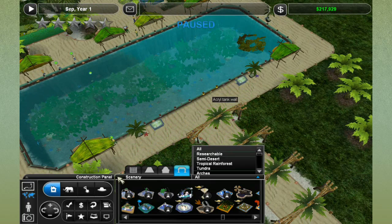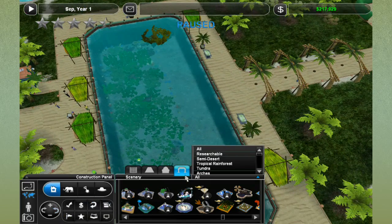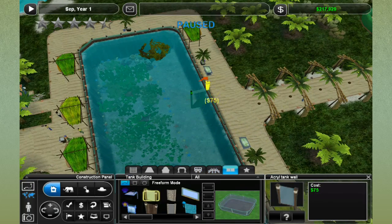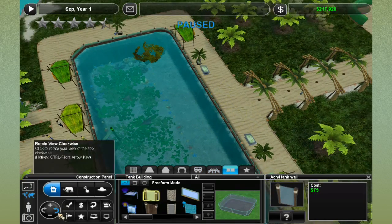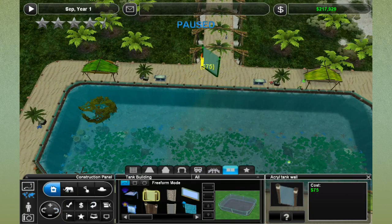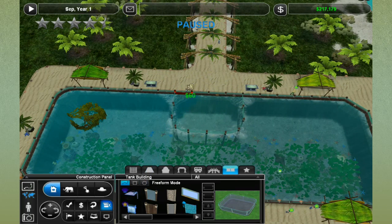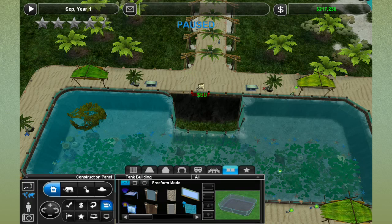All right, come here. We need an acrylic tank wall. And let's see. We're going to have to cut in a little bit, kind of right down the center. So right like here, and right like here, and right there. And then we're going to come in, and we're going to do this.